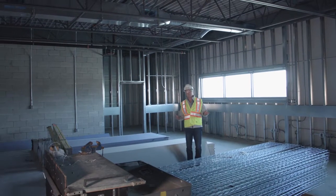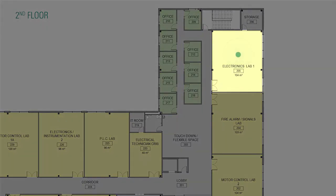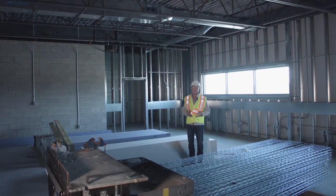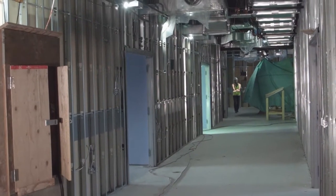So another example of one of our labs, this one here will be dedicated to our electronics program. Expanded footprint, better learning environment, and of course with the new build comes a lot of new equipment for our students and for our faculty to use as well. So this gives you some idea of the scope of the size of the building.